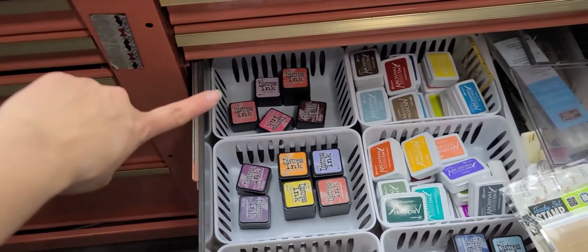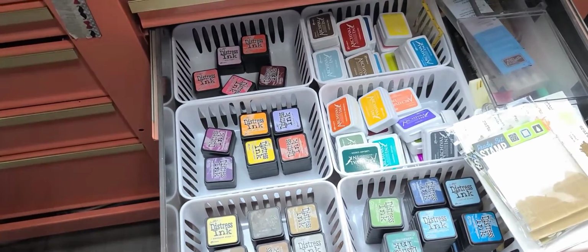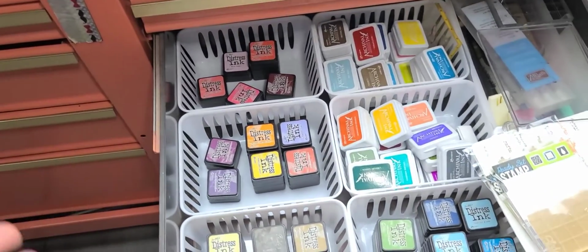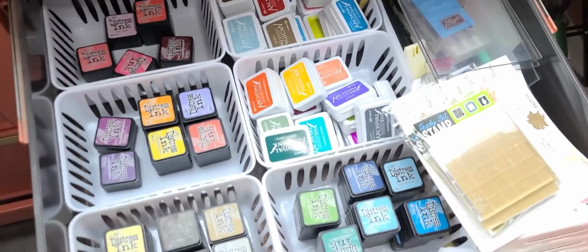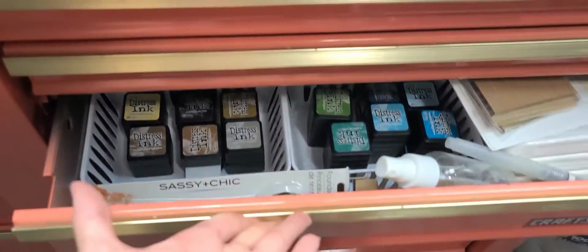And then a ton of my mini inks from Tim Holtz. I love to have them because the bigger ones would be a lot harder to store, and also too, you get more for your buck. Even if they're in the smaller format, it's good for me. I like to use them for watercoloring my stamped images as well as for my art journal.